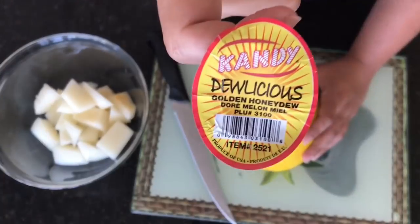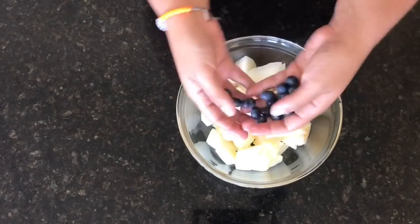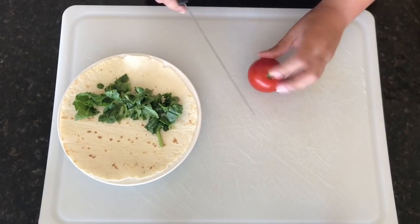I already let my fruit sort of over ripen because I like to get really juicy cantaloupe and watermelon and honeydew. So I'm going to throw some blueberries in here just to bring down some of that sweetness. And we are going to be moving on to that barbecue tofu wrap.